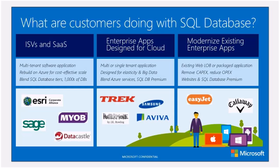In the middle column, there are a number of enterprises that use Azure SQL DB, and they basically are writing new applications or augmenting their existing applications to run in the cloud because they're trying to provide a new service. And because the service itself is in the cloud, naturally they have a tendency to go to the cloud. So for example, Aviva is an insurance company in the UK. They sell life insurance, car, property, all kinds of insurance.